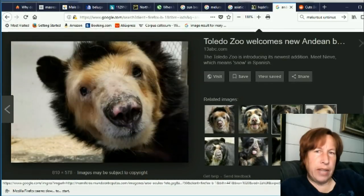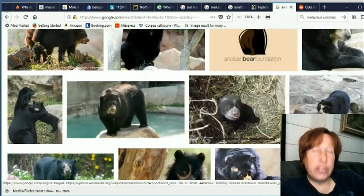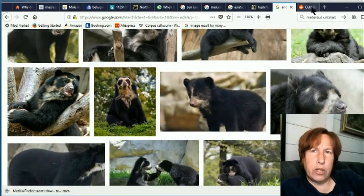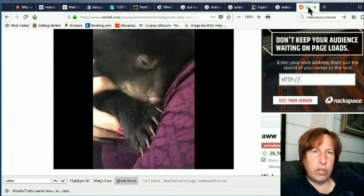Okay, so the last really interesting thing is, I bet you didn't know this, but apparently bears can purr. And they're very cute when they do it. So here's what they sound like when a bear purrs.